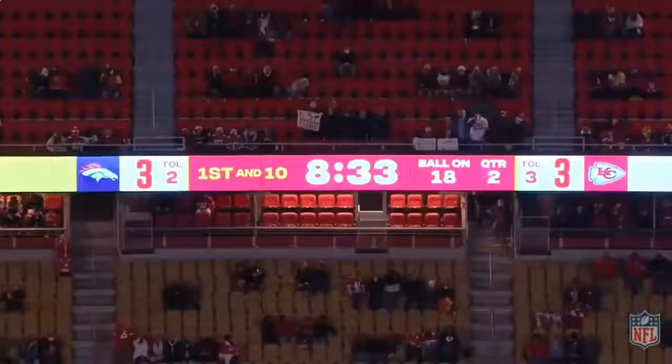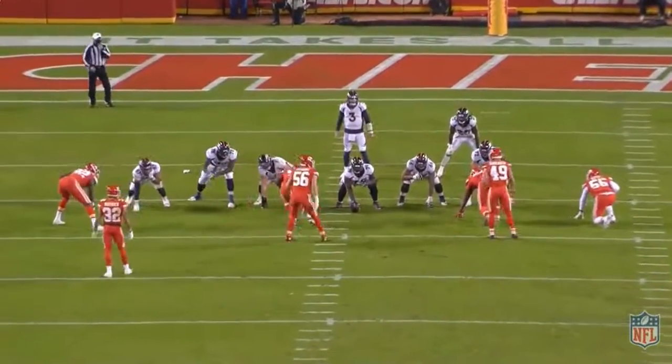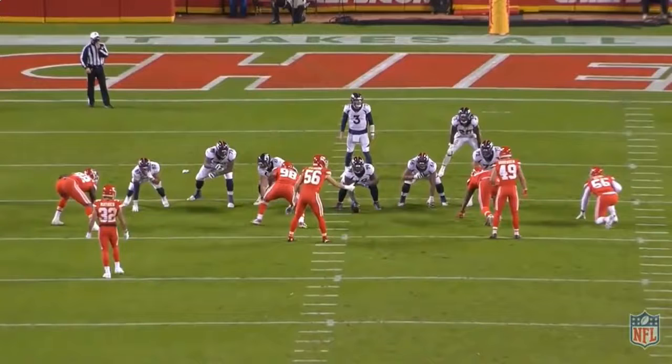Denver competed. That's the one thing I think Broncos fans wanted to see. Look, you want to come away with the win, but they competed. They can do this. They can play against Kansas City if they can get the offense going a lot more consistently.